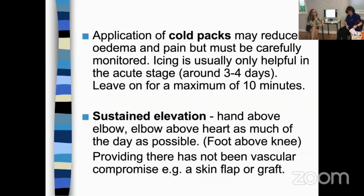Early days we might suggest they use cold packs to reduce the swelling and help with pain management, but just monitor it. It's usually only effective in the first 3 or 4 days anyway, and for about 10 minutes at a time. People can leave them on way too long. We don't want it to go from that cold feeling to the burning feeling, because that can be problematic.